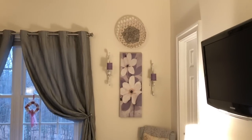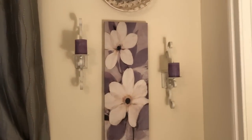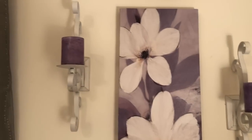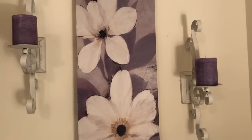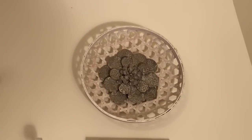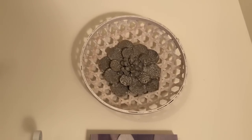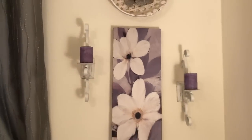So I went to Hobby Lobby this morning when we were on our way to lunch, and I picked up sconces that are 50% off this week. They were $15, actually $7.50 each. And then that was, y'all, I can't remember, $29.99, and I used my 40% off discount coupon for that at Hobby Lobby. Kept the purple picture, of course, and I think that looks so much prettier with the lighter furniture.